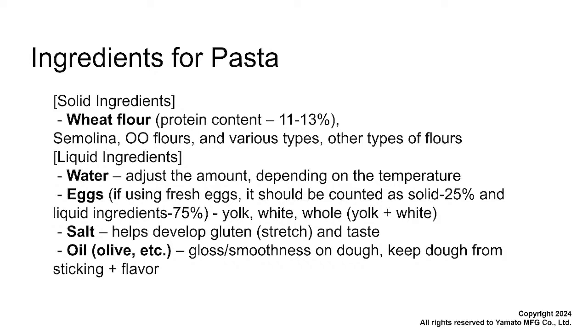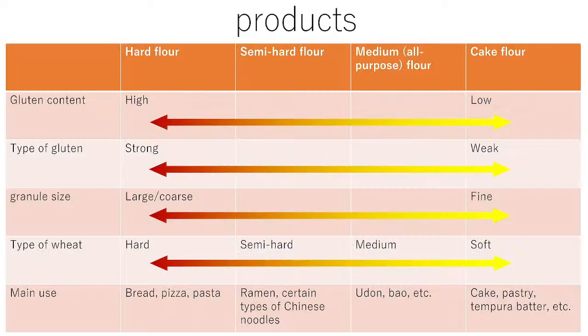Salt helps develop gluten, stretch, and taste, right? And then we use oil. It gives a glorious smoothness to the dough, keeps the dough from sticking, and plus we can add the flavor of the oil. I mean, we usually use olive oil.